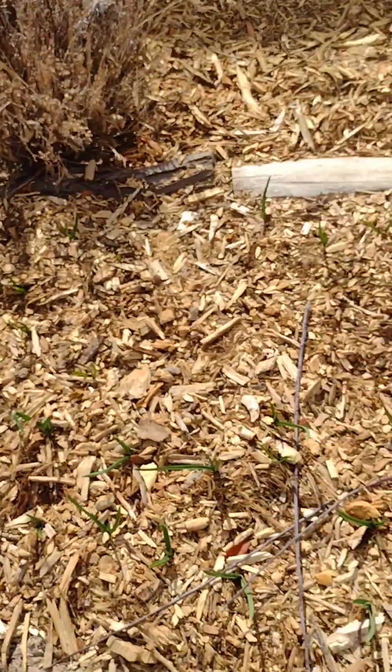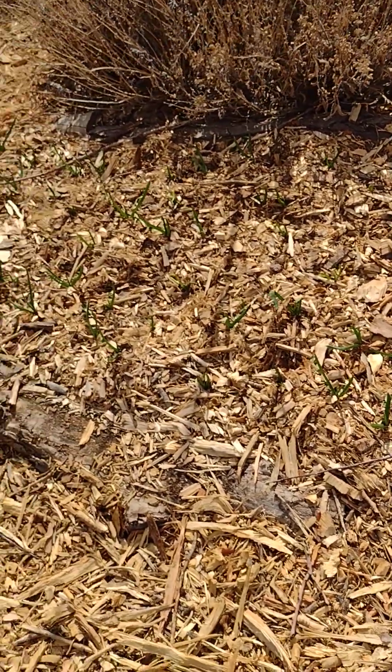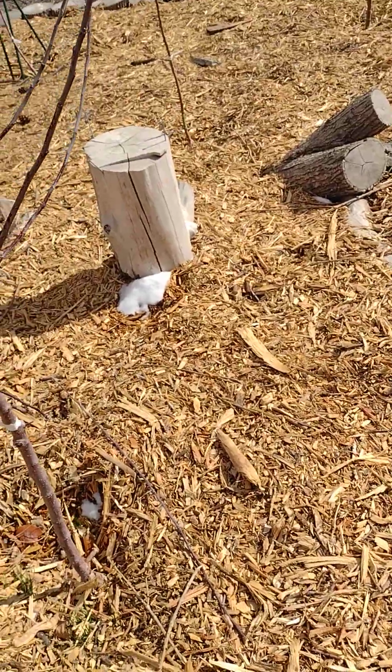We should have a decent garlic harvest. I planted out about 110 cloves, and it looks like they're all coming up real happy. So we will have lots of garlic this year. That's about it for what's broken dormancy back here.